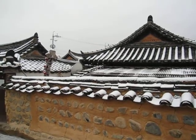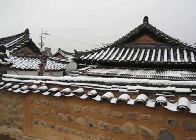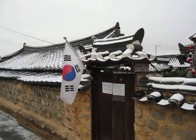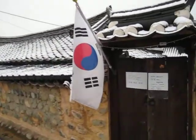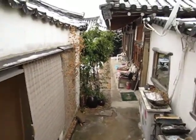This is our guest house in Gyeongju, in South Korea. It's about 120, 130-year-old guest house. Old traditional architecture. There's the gate. Go in.